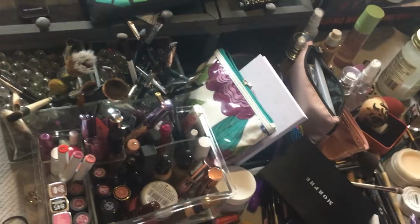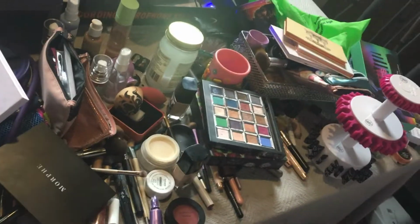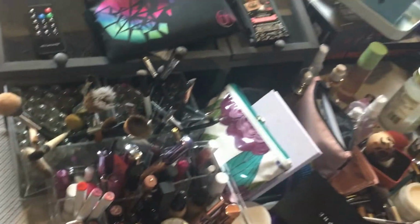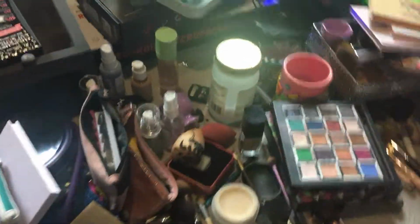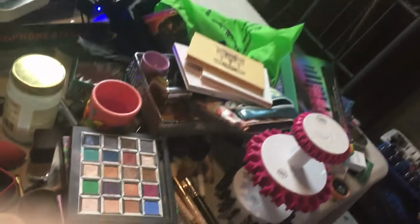RJ here with a cleaning video. As you can see, my desk is a mess and I desperately need to take care of this. And I personally really like recording the cleanup of all of this, so I'm going to post this. My recording camera is sitting on that chair right there so you can see everything.